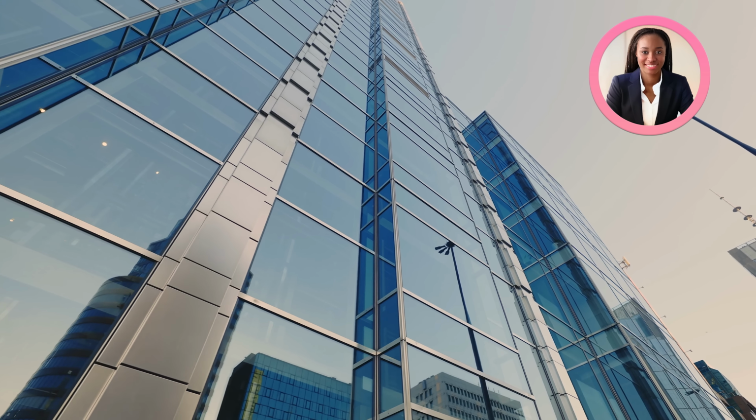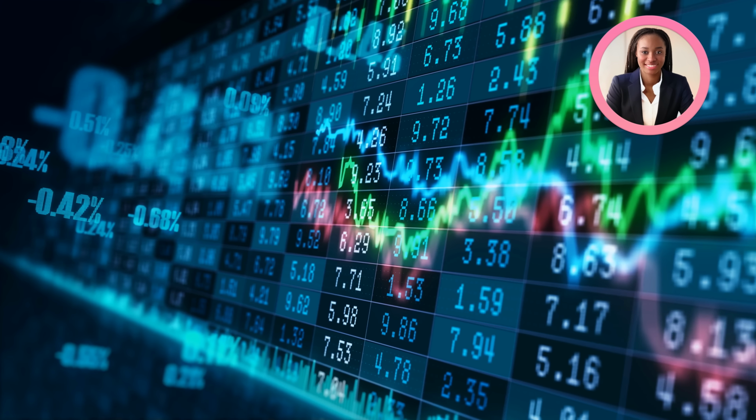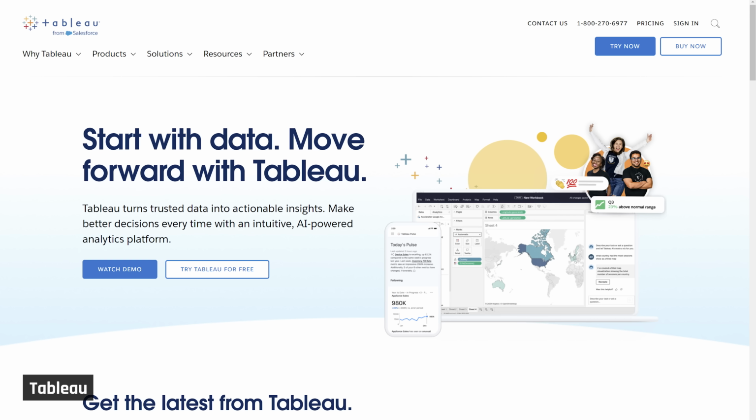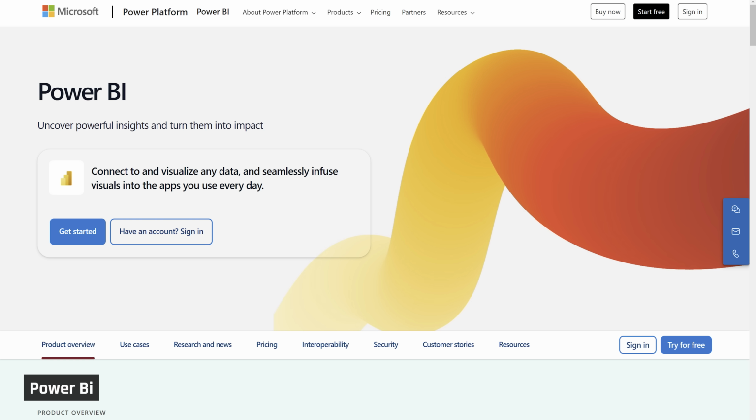She is an investment banking analyst who spends her day going through companies' financial statements to determine whether they are overvalued or undervalued. To do this, she primarily uses Excel, for which she is a black belt ninja, but for analytics that are too large for Excel, she leverages business intelligence tools like Tableau and Power BI.